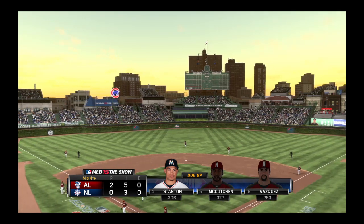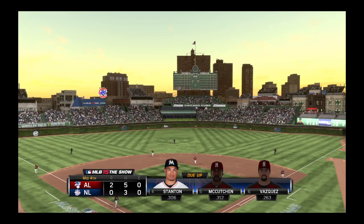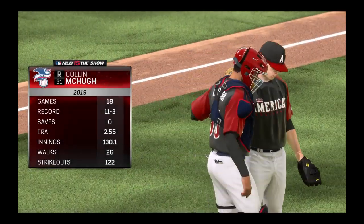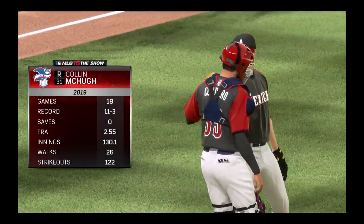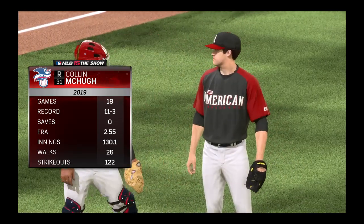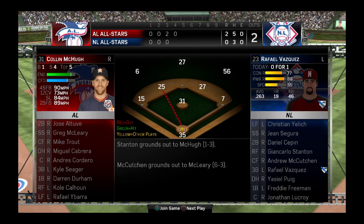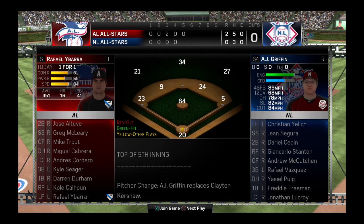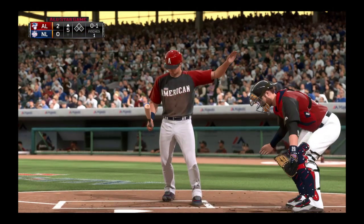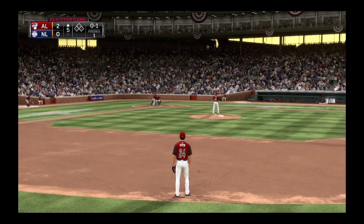On now to the bottom half of inning number 4. It's the American League 2 and the National League nothing. Colin McHugh will come in and pitch now. For the American League, number 31, Colin McHugh. Rafael Ibarra will stride in again. He singled and later scored his first time.